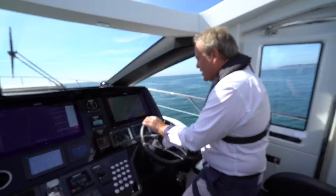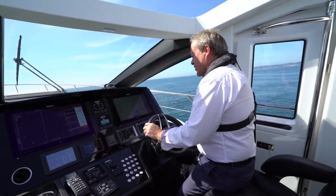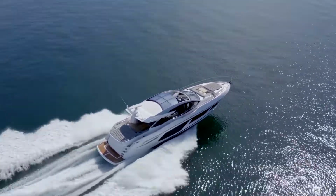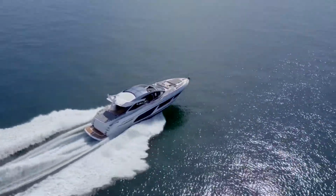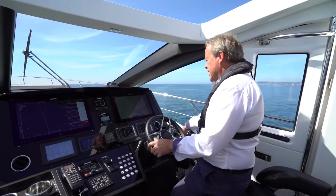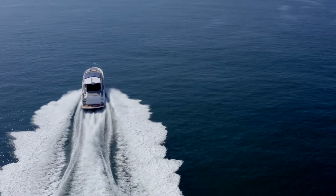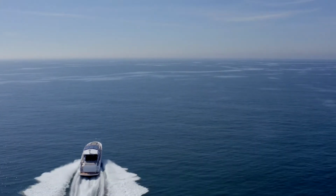So, up to 2,000, 26, 27 knots now, 2,200, we're at 30 knots. I mean, this is so easy for such a large boat. I mean, just instant speed increase as we go through. So that's 2,200, 31 knots. And here we go, we'll take her up now. 2,300, 2,350. We're seeing 33, 34 knots here with the allowance for the tide.